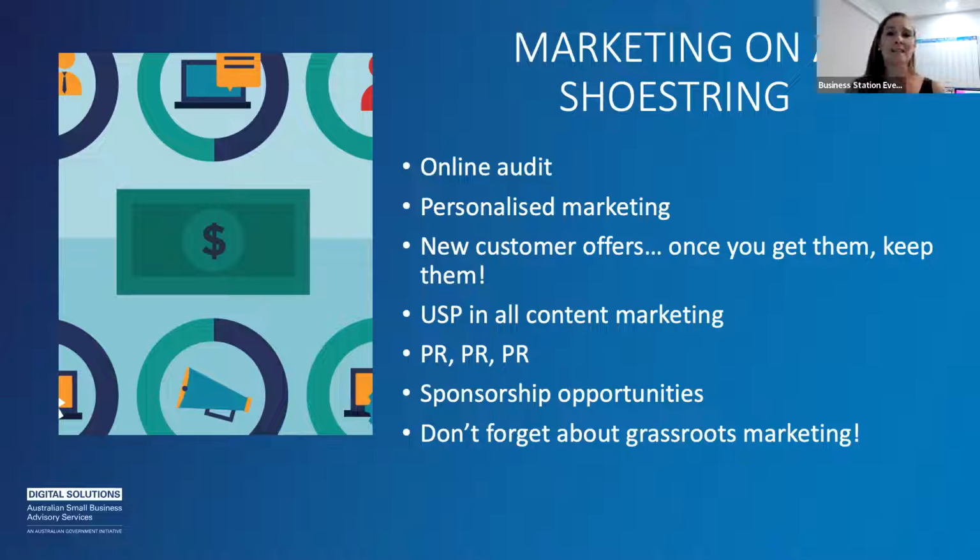The next element I've mentioned there is to personalize your marketing. With email and social media, you can talk to your audience and you can talk about relevant events at relevant times of the year. If you're obtaining an email database, you can then talk more specifically to those people based on what you know about them. You can give them products and offers that are tailored specifically to them because you've recorded more information about them in your database.